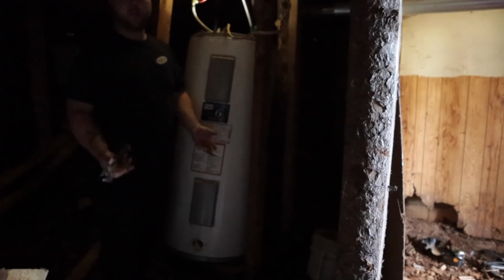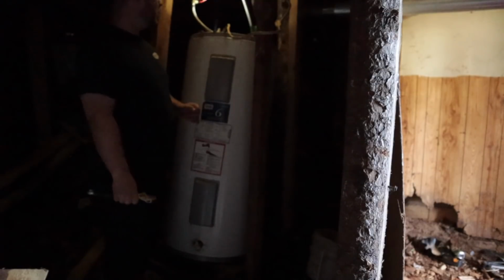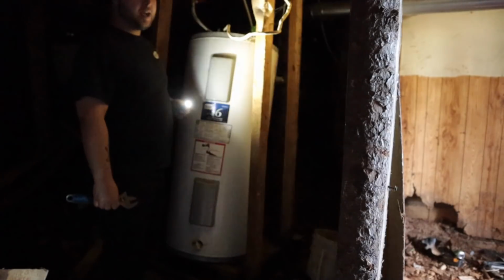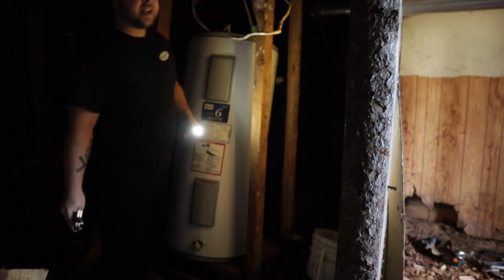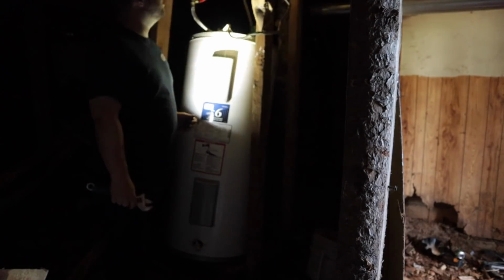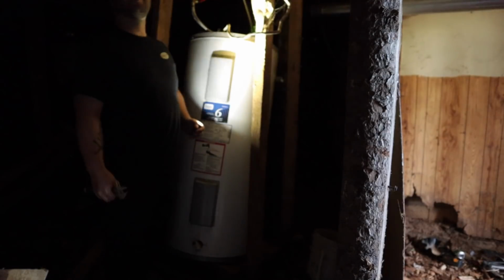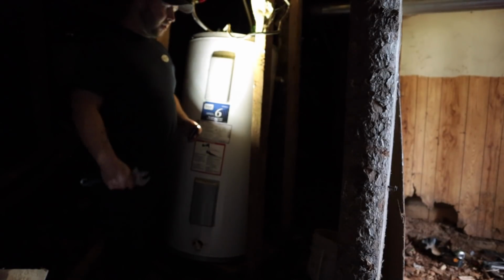There's several new windows, there's several new doors in the house, the hot water tank, there's a good vanity, there's a fridge and kitchen range up there in the house. So the more that I can sell, the more that I can go into paying off this beauty or paying for the excavator and dump truck to come here to tear it down, those types of things.